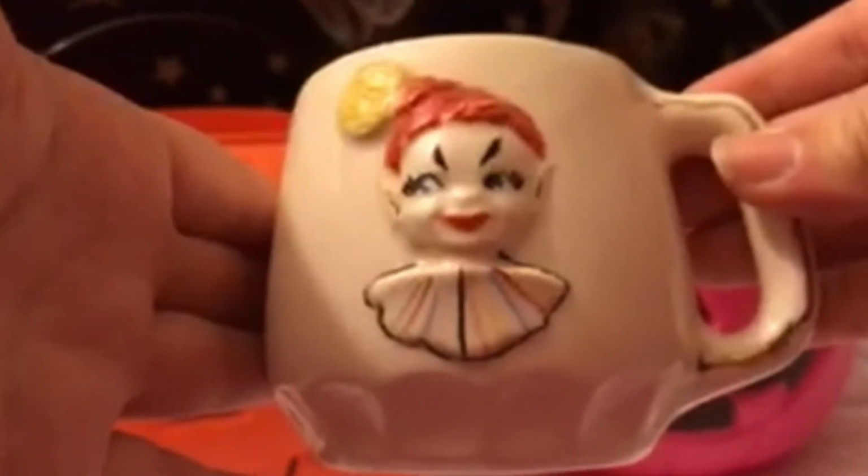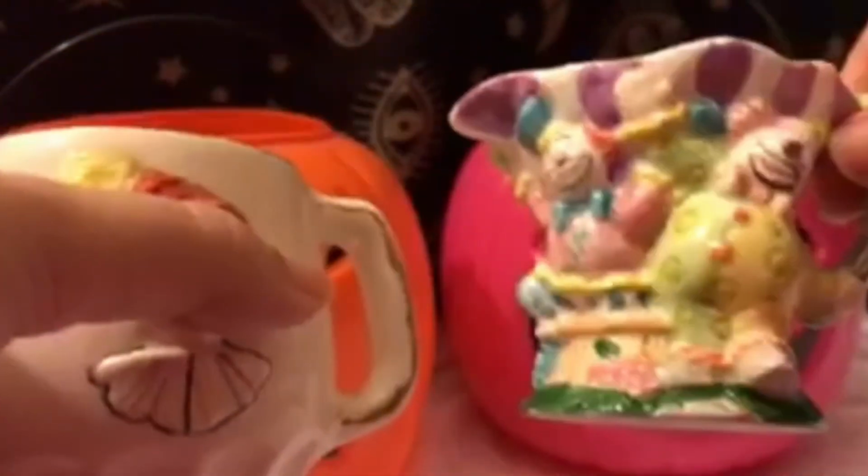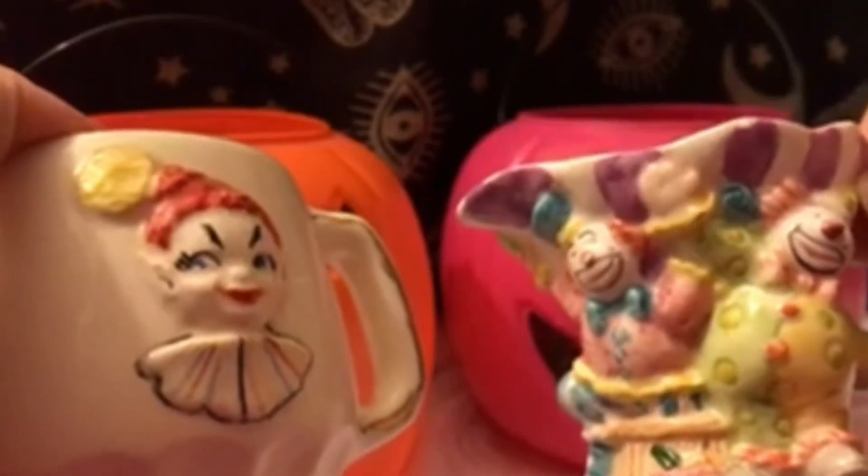I think this cup is very special. And I think also Julie gave me this too, which is super dope. And they make a great set together. Again, I'm not gonna ever actually use these for drinking anything, considering the age, of course. I don't recommend that, but they will sit with my other clown friends.